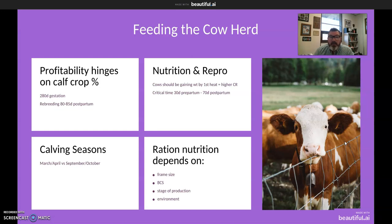A September-October calving season would probably indicate a little more controlled feeding program, so maybe a more confinement type management scenario where they have access to dry lot or pasture, but you're probably going to be doing some supplementation through the winter time in order to control their intake a little more instead of using grass and pasture. And a little bit depends on what you have available to you as well.